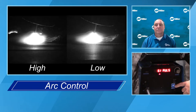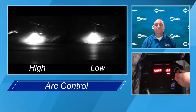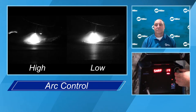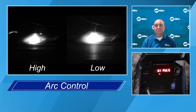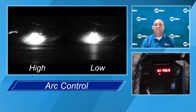So the sharp arc, when we push that sharp arc button on there, it's going to take us over to this number. It says sharp 25 right there. And I can adjust it on this dial up or down. And it goes 25 up to 50 and 25 down to zero. And the way I describe this knob is an arc characteristic control. So earlier in the presentation, you heard me talk about our waveform, the peak amps, the background amps, the pulse width, how we can change some of these to affect a change in the arc condition, the arc characteristic.